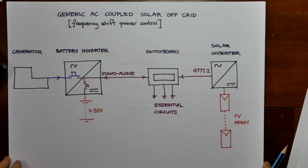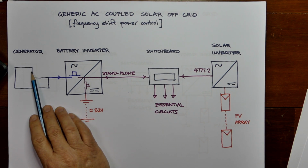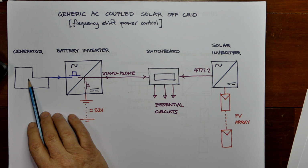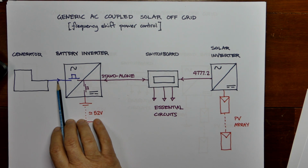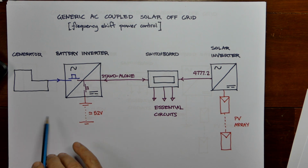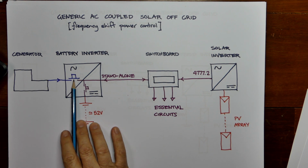going off grid. So the only difference really in the diagram from the previous one is I've replaced the grid with the generating set. So this generating set is a unidirectional device, hence the blue arrow only points towards the battery inverter, so it can only supply backup power. You can't absorb power. Unfortunately, you can't send power to a generator and make diesel.